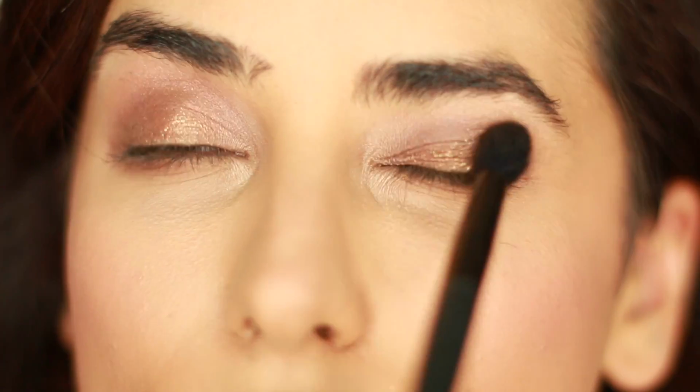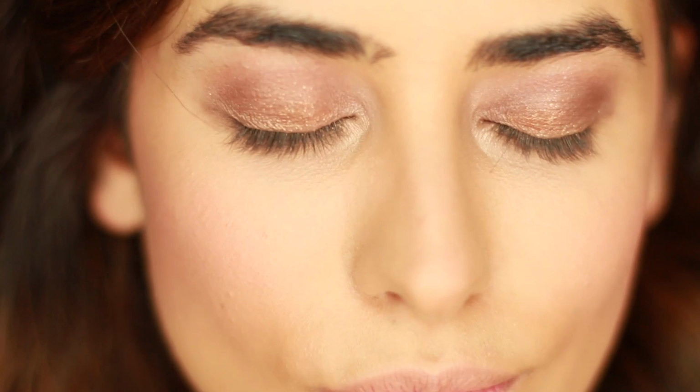And then my favorite part is this gold shimmery, like, I can't even describe it. It's kind of tacky a little bit, so it's really gonna stick on the eyes. It instantly makes the eyeshadow stand out and gives it kind of that glamorous, shimmery look, but it's not over the top.